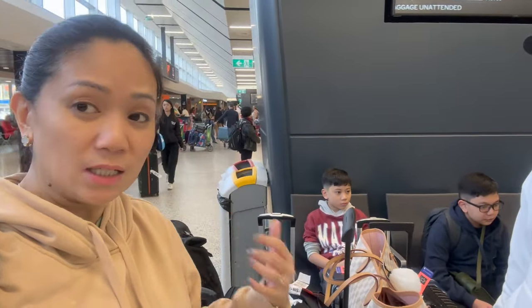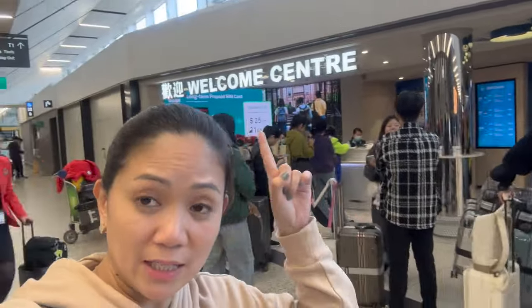So now we are just waiting for Nabi over there again to get a new SIM card, because the old SIM that we got last time is registered under my name. So we're just going to use it while we go around Melbourne. And she's going to get her own SIM card that she can use already during her stay here.